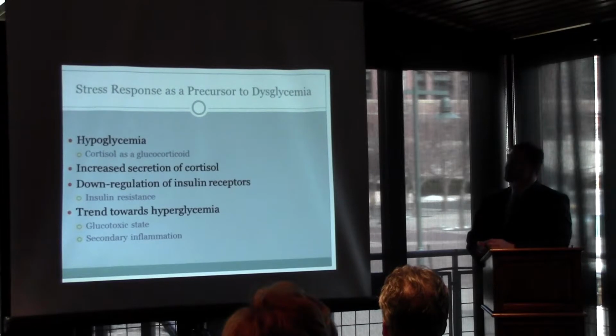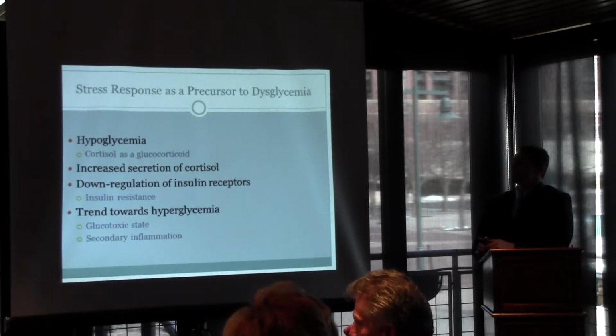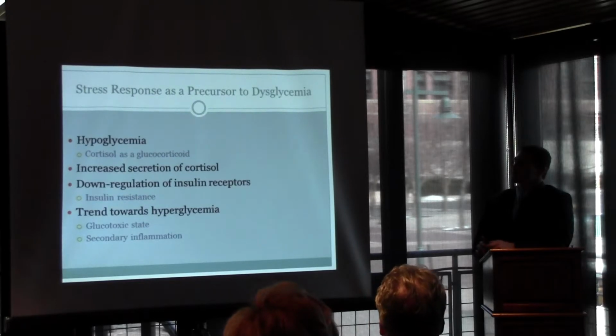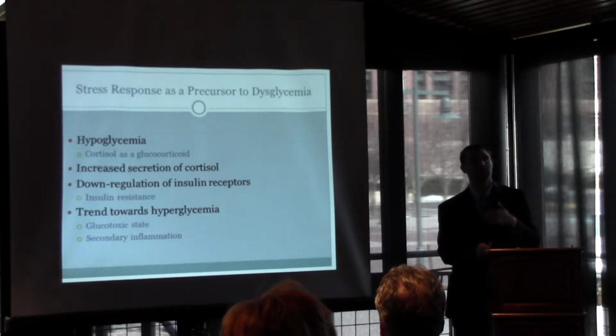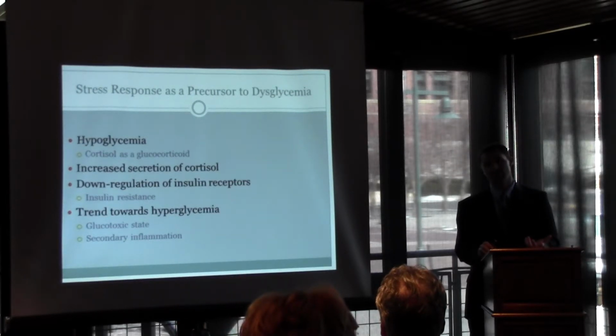So let's look at a little bit different aspect of hormone physiology here as it relates to dysglycemia. Kind of the way that this starts for a lot of our patients, and there's nothing that really says that a patient has to go into what would be your classic hypoglycemic state or even a reactive hypoglycemic state.